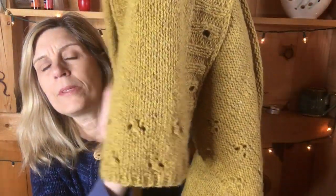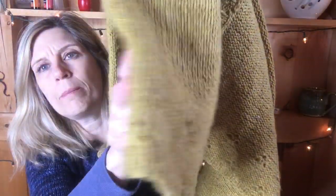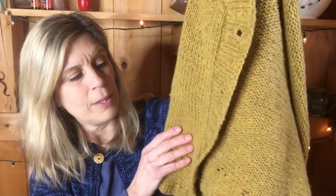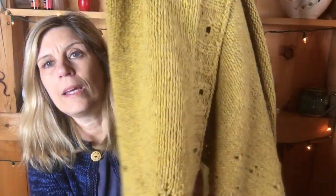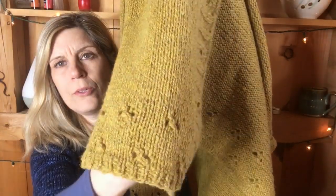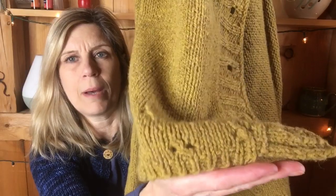For example, it has this really pretty delicate lace at the bottom, all around, and then at the bottom of the sleeve as well, which I am happy with. However, I feel like the wide, chunky rib just does not work with the more delicate lace down at the bottom. So I am going to be changing that. There's also some ribbing on the sweater that I want to remove in general. I don't think it works where I put it.